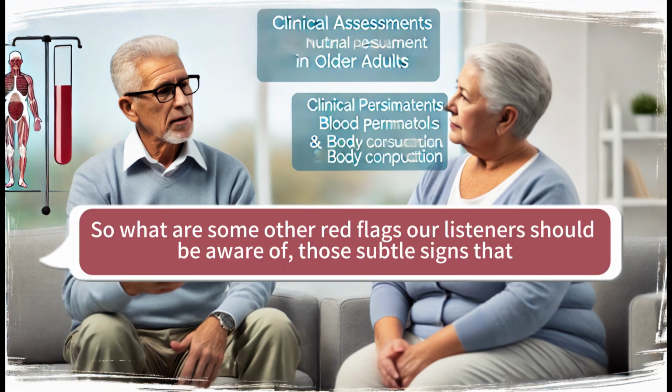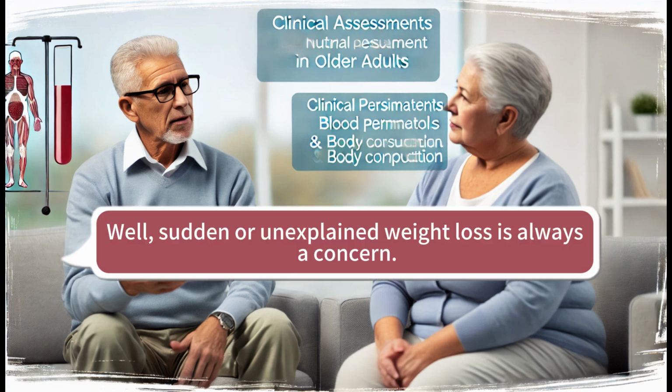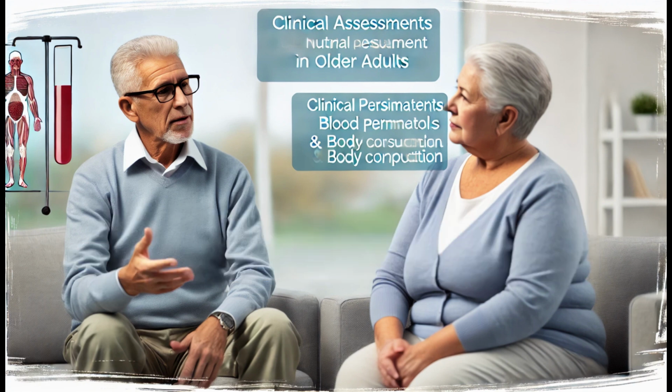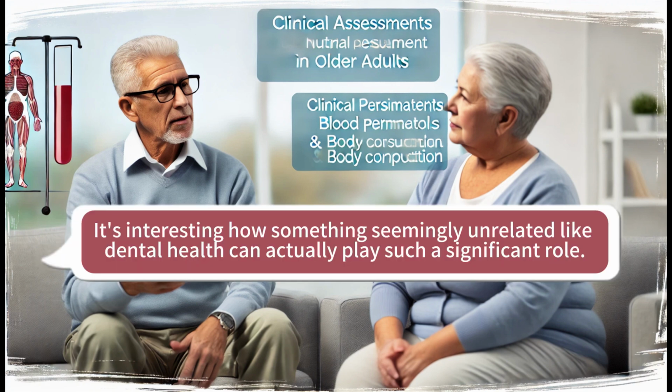They can. So what are some other red flags our listeners should be aware of, those subtle signs that might warrant further investigation, aside from what we've already discussed, of course? Well, sudden or unexplained weight loss is always a concern. Changes in appetite, difficulty chewing or swallowing, and even dental issues can impact nutritional intake. It's interesting how something seemingly unrelated like dental health can actually play such a significant role. Absolutely.